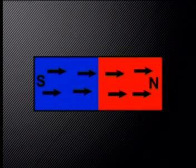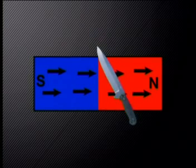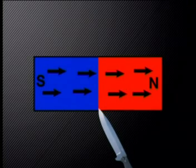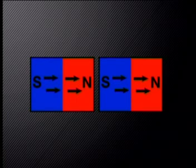Remember, these magnetic domains are tiny regions that are formed due to the arrangement of the electrons moving around the nucleus. In a magnet, the domains are all aligned, pointing in the same direction. So whenever I cut or break a magnet, the cut will be between some of these tiny magnetic domains. One side of the cut will always have an opposite pole to the other. This means that it is impossible to separate a north pole from a south pole.